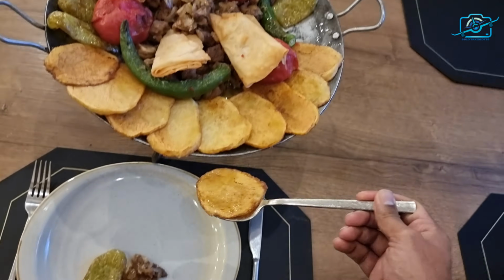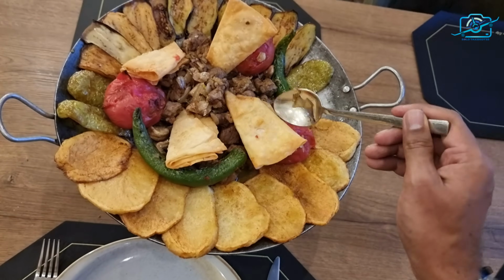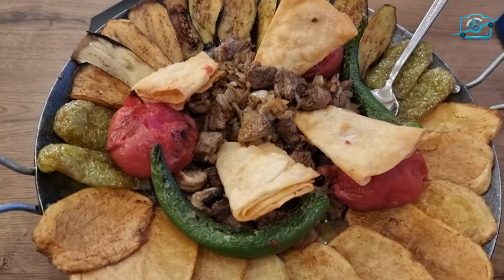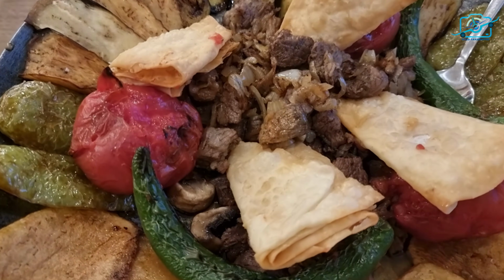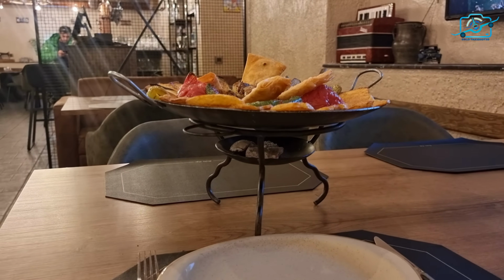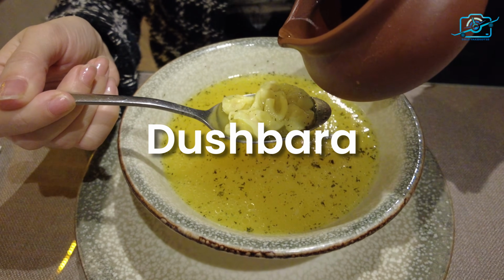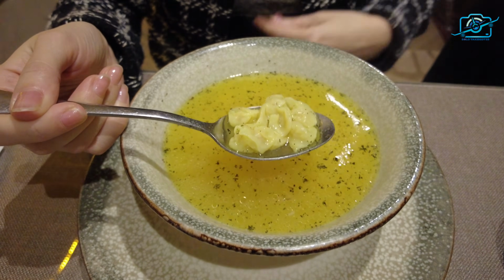An assortment of vegetables including slices of delicious fried eggplant, thinly sliced potatoes, tomatoes, and peppers accompany the meat. A dollop of butter and flavorful meat broth is added to the pan that melds with the vegetable juices to create a masterpiece.